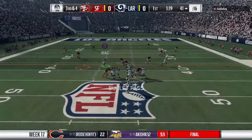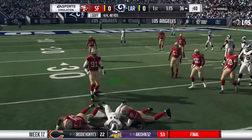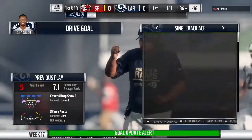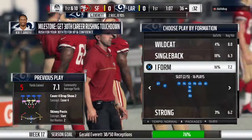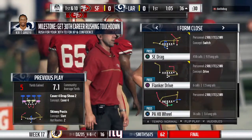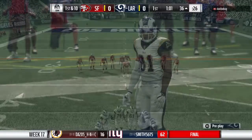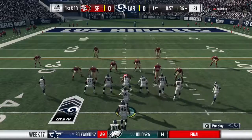Goff now looks to throw. And it's a short one here, complete to the tight end. And he's able to get the first before he's taken down at the 36. They get 5 out of that one, and it moves the chains. Here comes the D swarming to the line.